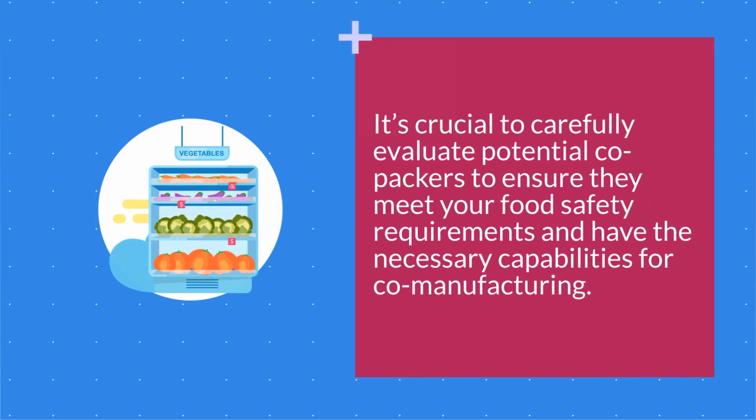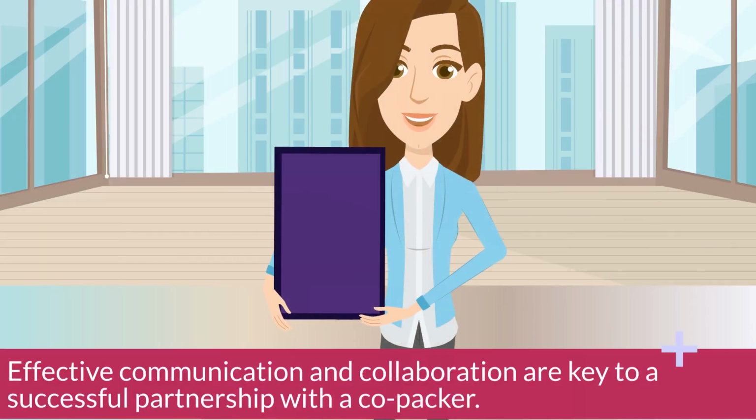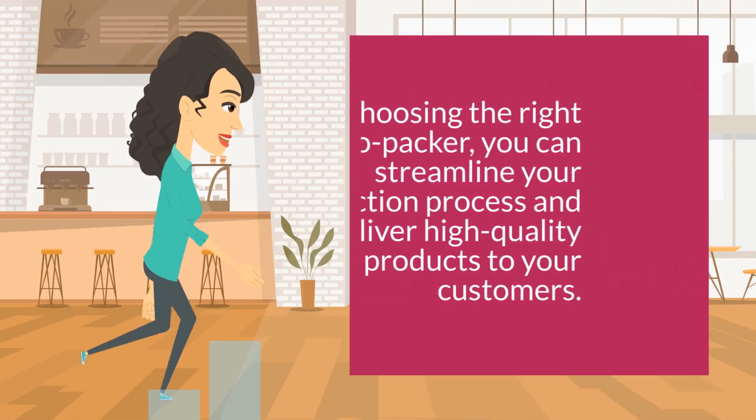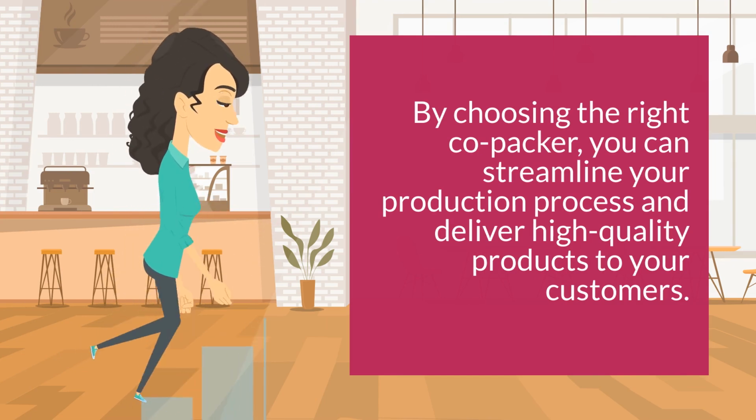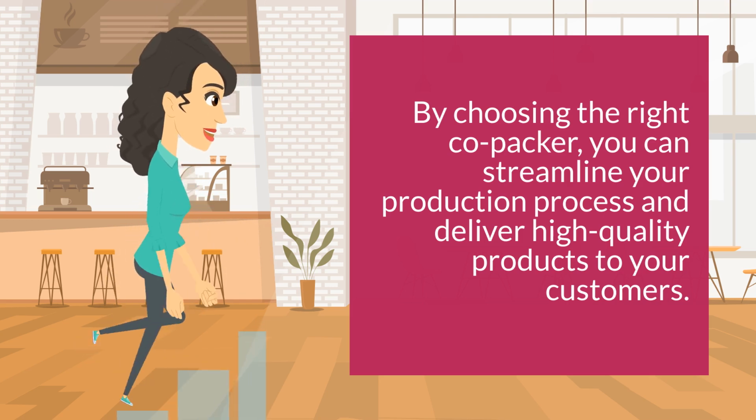It's crucial to carefully evaluate potential co-packers to ensure they meet your food safety requirements and have the necessary capabilities for co-manufacturing. Effective communication and collaboration are key to a successful partnership with a co-packer. By choosing the right co-packer, you can streamline your production process and deliver high-quality products to your customers.